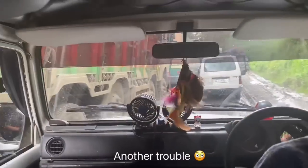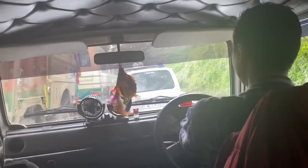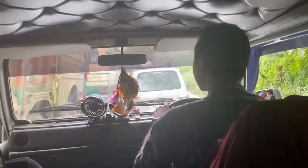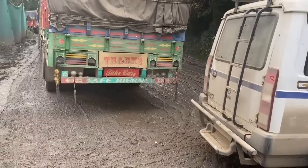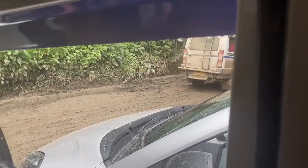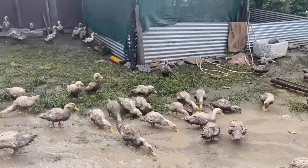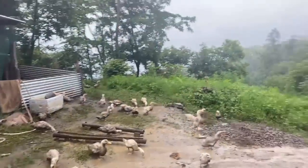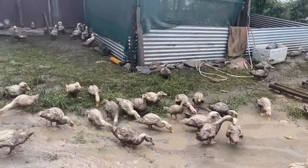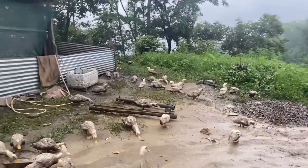We are in a hot mess right now. We're still stuck on this roadside. It's almost 2 hours now. So look at the stocks. Wow. So we are going by Visima area. The road got stuck on the way, so let's go!